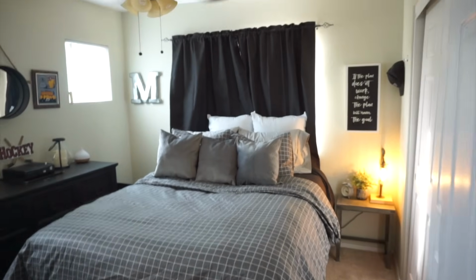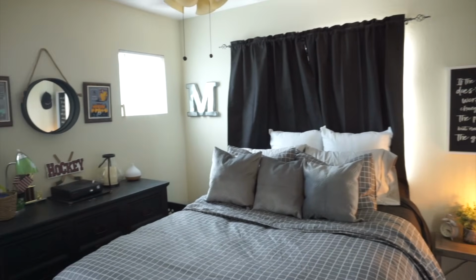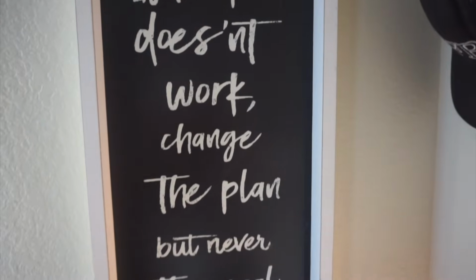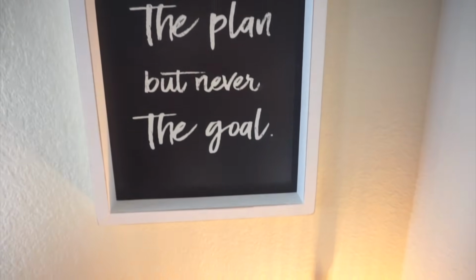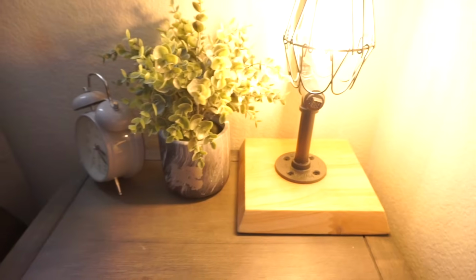So before I end the video, I am just going to very quickly show you what the two boys' rooms look like. I'm not really going to go through where I purchased anything in here because I don't really spend too much time in here when I do my videos, so I don't get asked about them. But if you do have any questions, just go ahead and leave them down in the comments below.